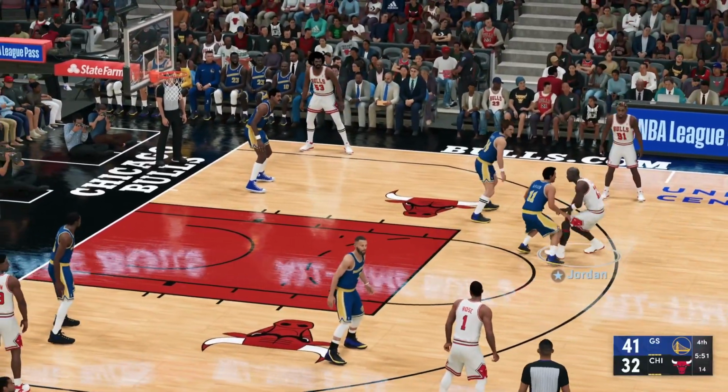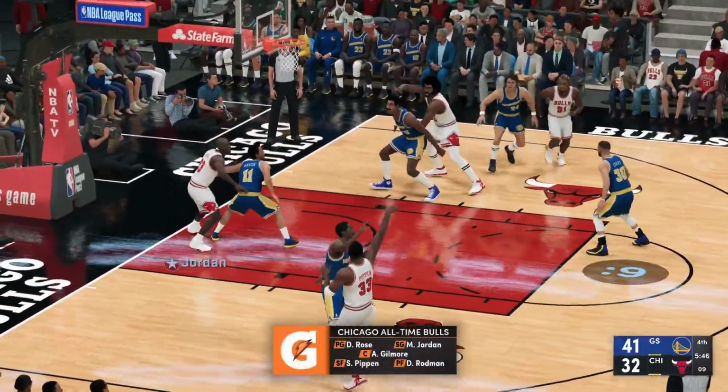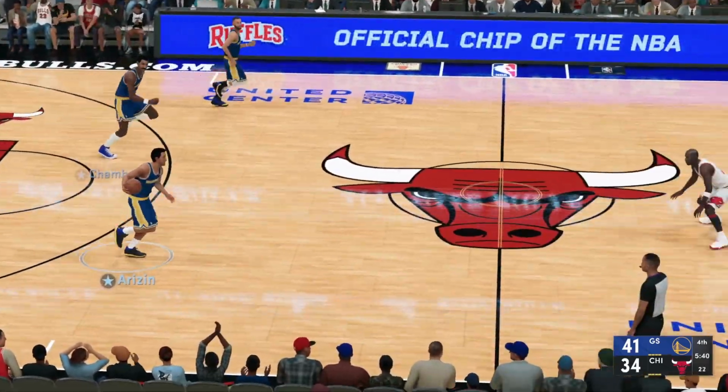The fourth quarter has arrived. So good to have you with us. Pippen is out there with Rodman. Then there's Jarrett Rose. Then it's Jordan. And it's Gilmore in at the pivot, manning the middle. So that's the five in the game for Chicago.